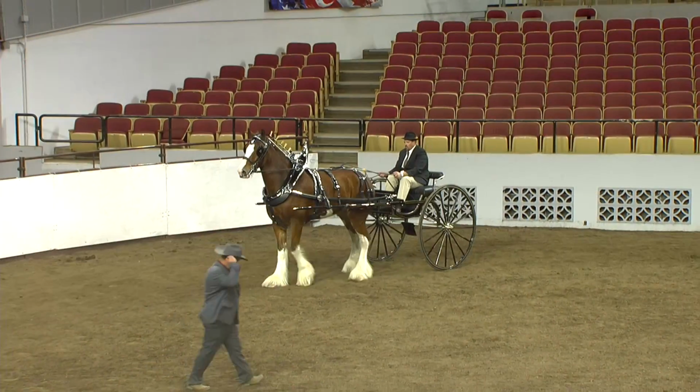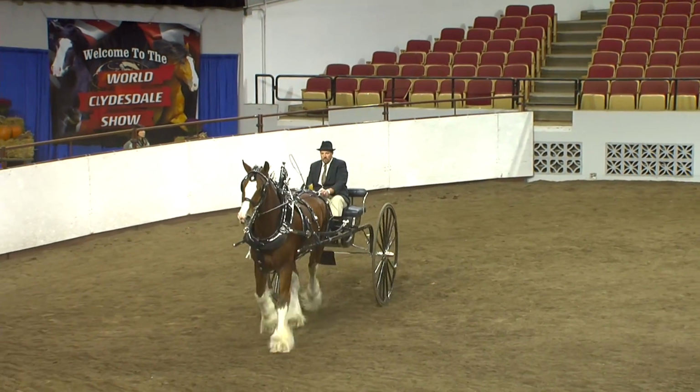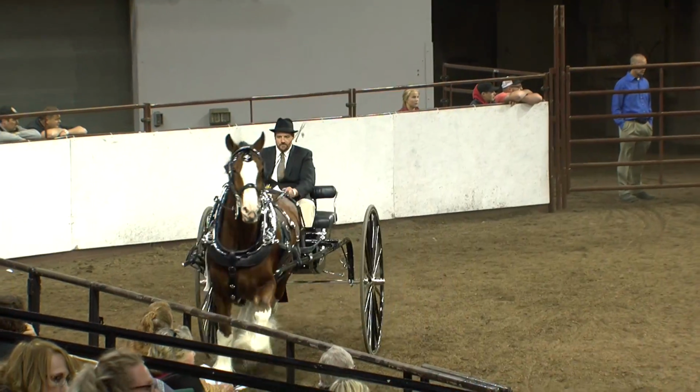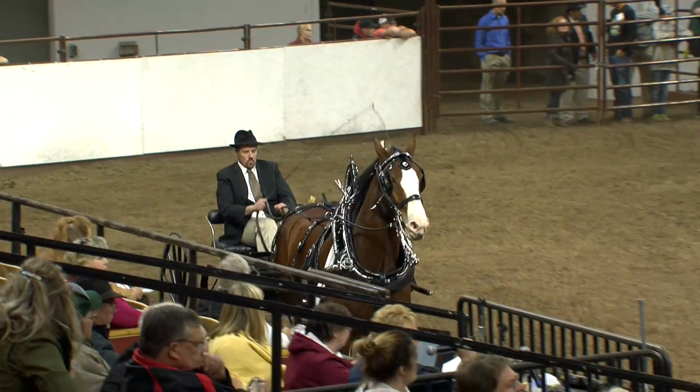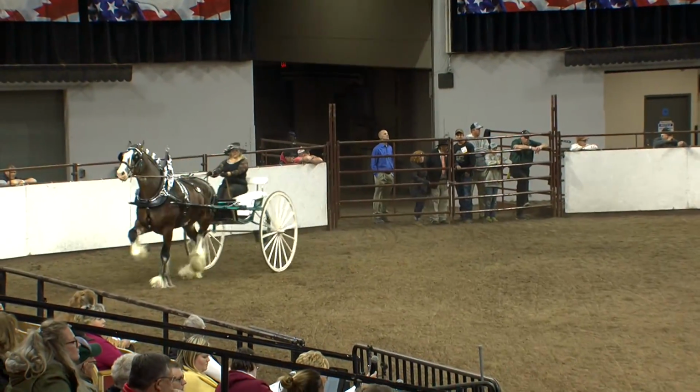Our gates are closed. Drivers on the rail at the trot, please. This is the first of 3 divisions for the cart class, honoring our horse exhibited, bred and owned by the exhibitor. Mares and geldings showing together.